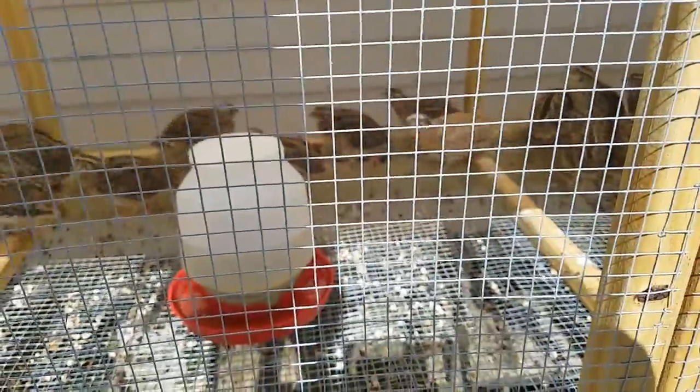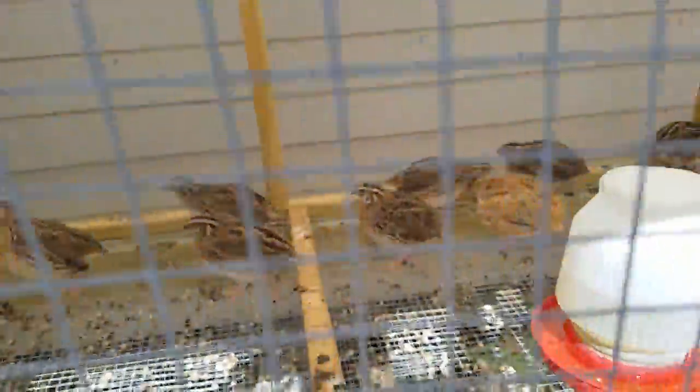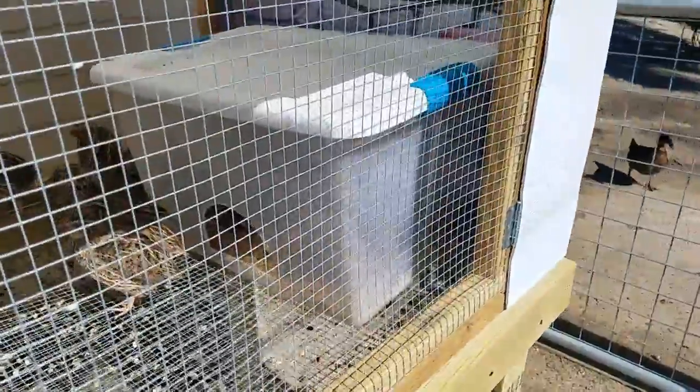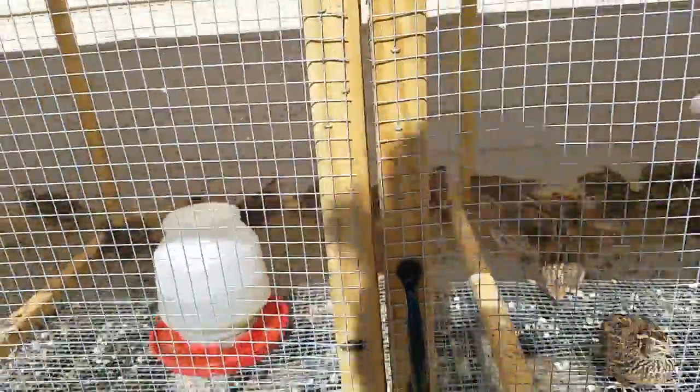So we're just waking up this morning, checking on everything. The screen's gonna mess it up. I did put a tote in here with sand in it again, so they had their little dust bath. That one's trying to fly.